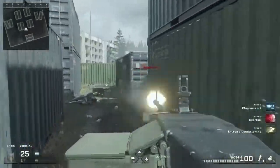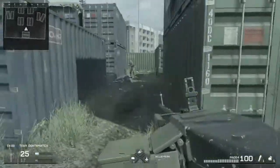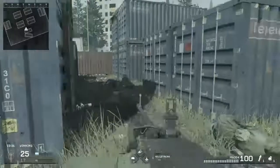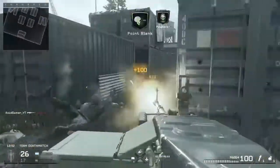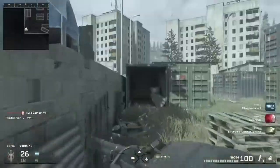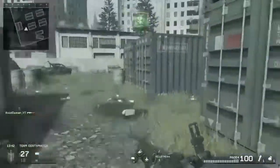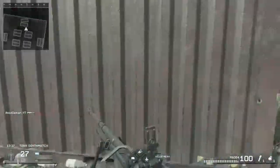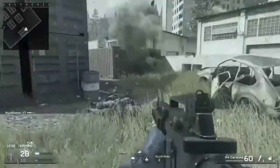This is the M60E4. It has a lot of recoil. But it doesn't matter. You can just hip fire. Even at long distances, you can just hip fire. This gun has recoil. But it doesn't matter. You can just hip fire.